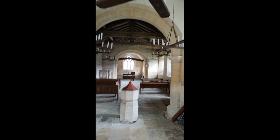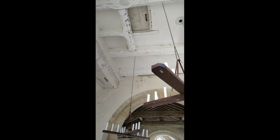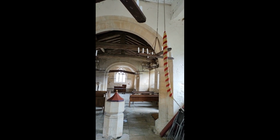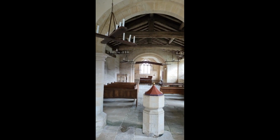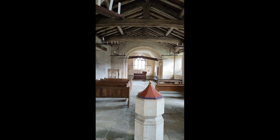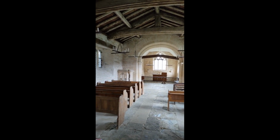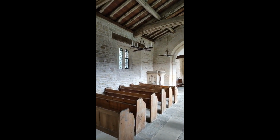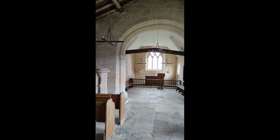As you can see, we have a hatch up there for the tower. We have one bell. This church was actually used to store the archives of Northamptonshire during the Second World War, and all the windows of the church itself were blown out when a bomb landed close by. Can you believe that?